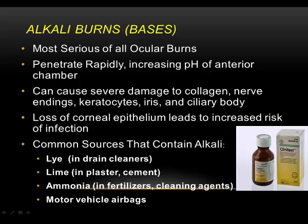Ammonia is found in cleaners and detergents. Magnesium hydroxide and phosphorus are found in sparklers and flares.